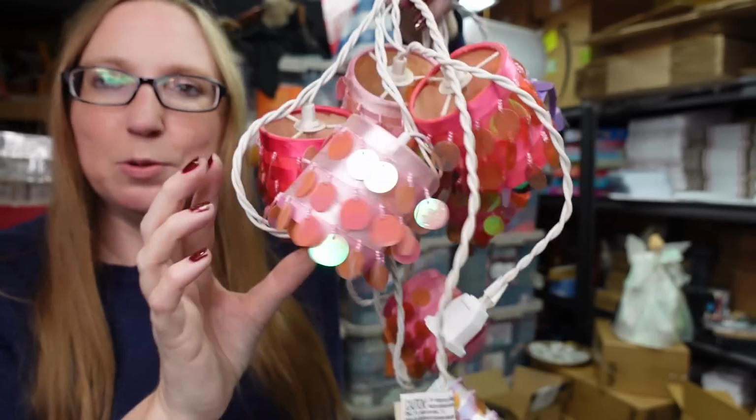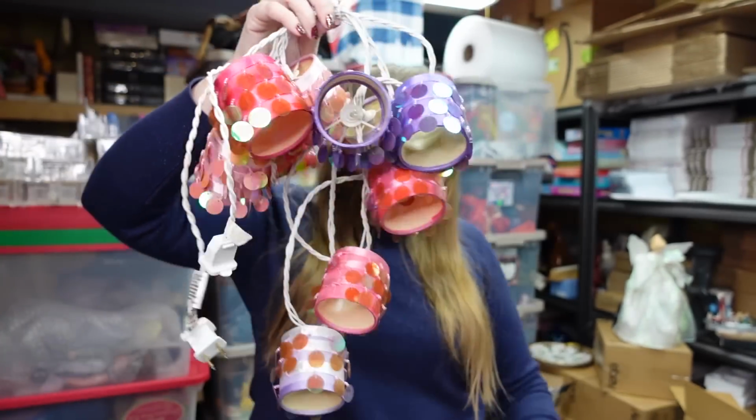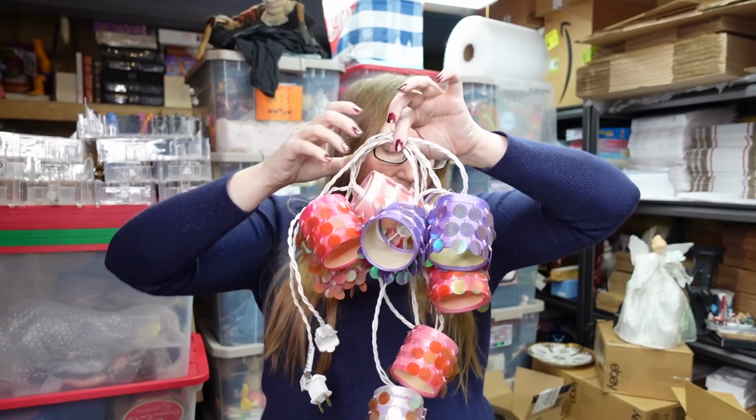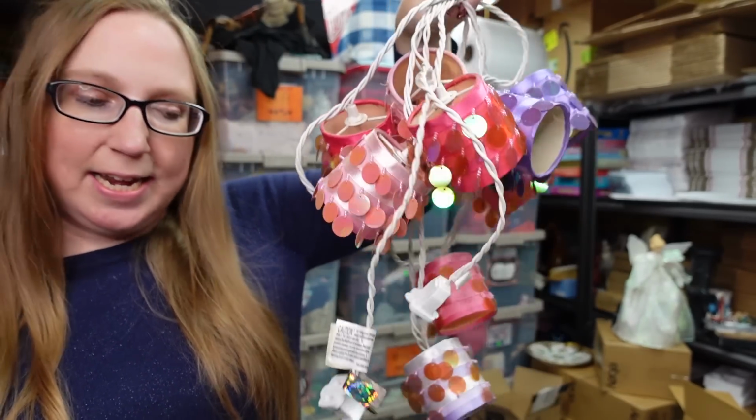I got this set of vintage, again, Y2K string lights for a girl's room. These have these really cool spangly chandelier type lights. These were from a fill-a-bag rummage sale, and I have these on auction with a starting price of $29.99.